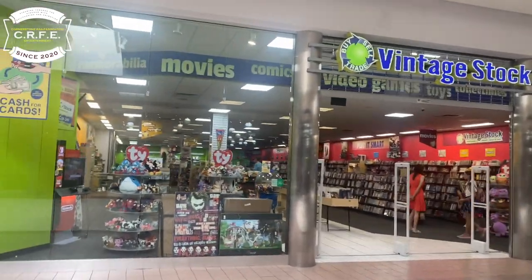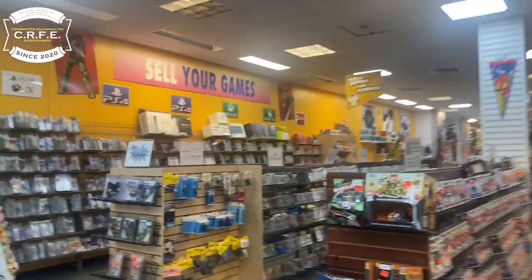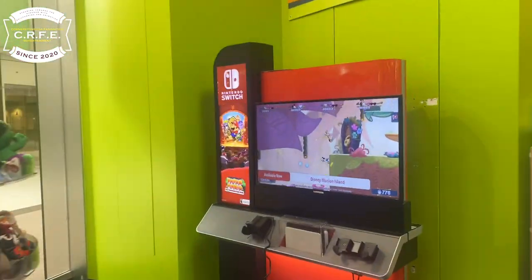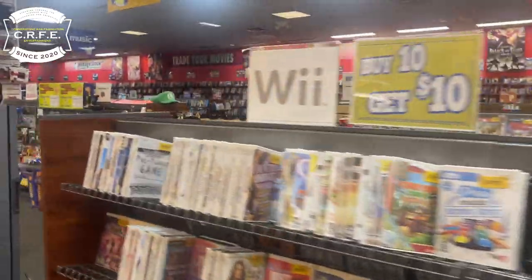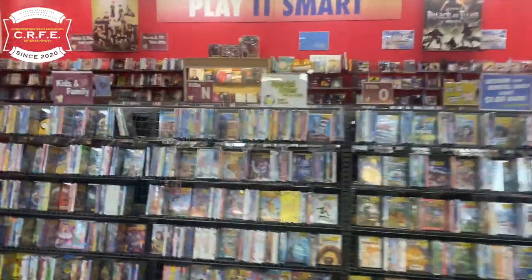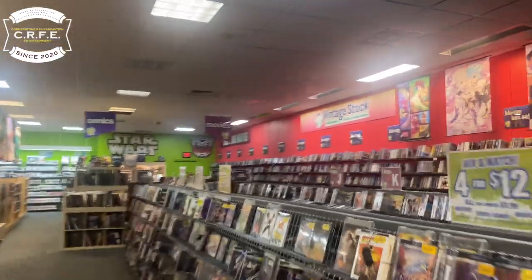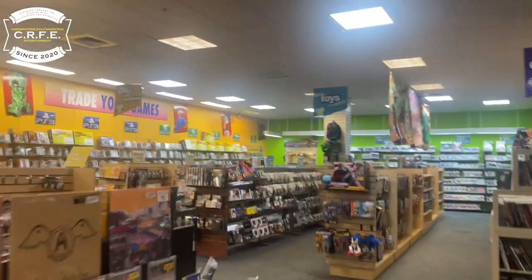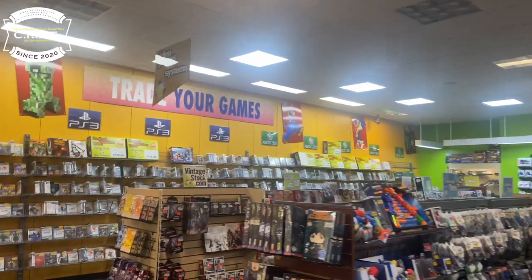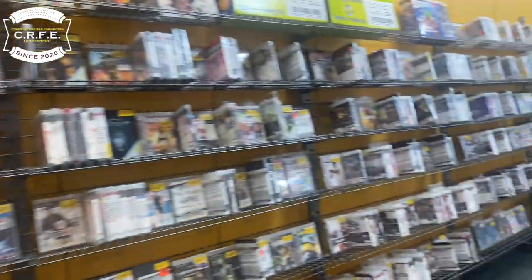Vintage stock store. Let's see what we got. Got some more blues playing. This is interesting. Must be a new Disney game, I guess. A whole lot of games today. Minecraft, Mario, Sonic, Metroid, I think. Sure, there's a bunch of anime stuff here. That's surprising. Actually, I'm not surprised at all, really.